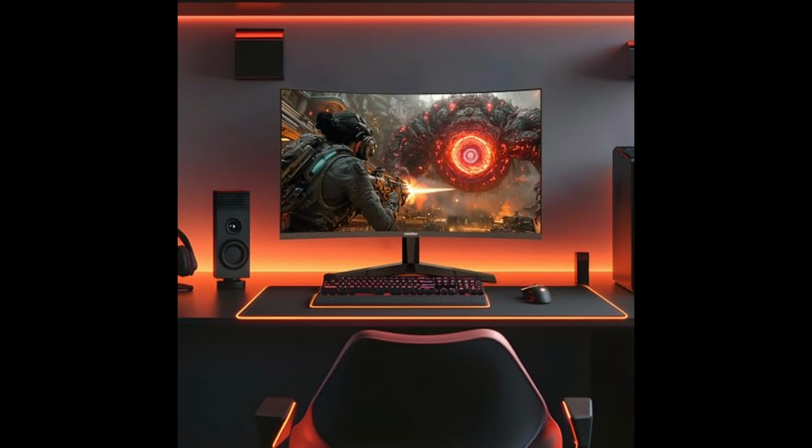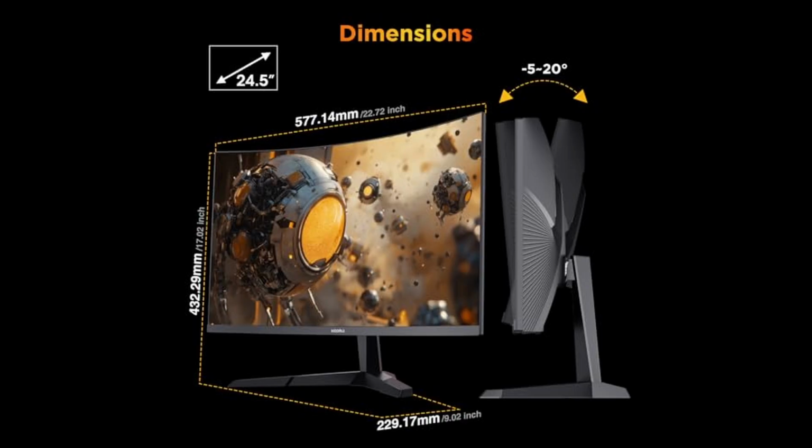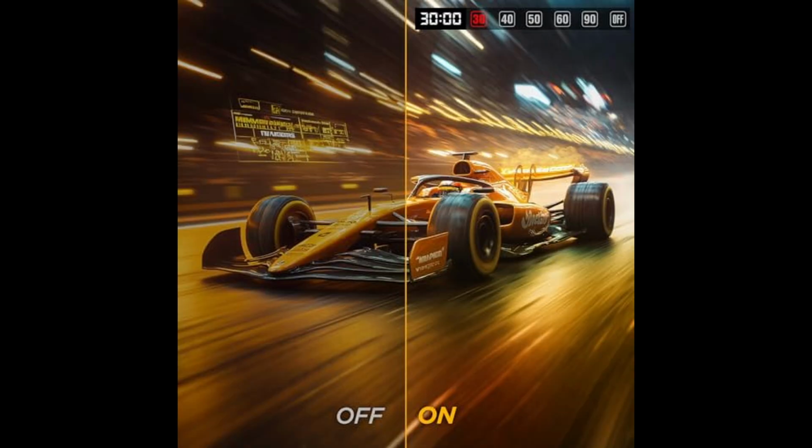If you prefer to save desk space, it also features a standard VESA 75 by 75 mm mount, making it incredibly easy to attach to a custom monitor arm or wall mount. To round it all out, KOORUI backs this product with robust customer support, offering a reassuring 1-year warranty on the display panel itself and a generous 3-year warranty on the accessories.